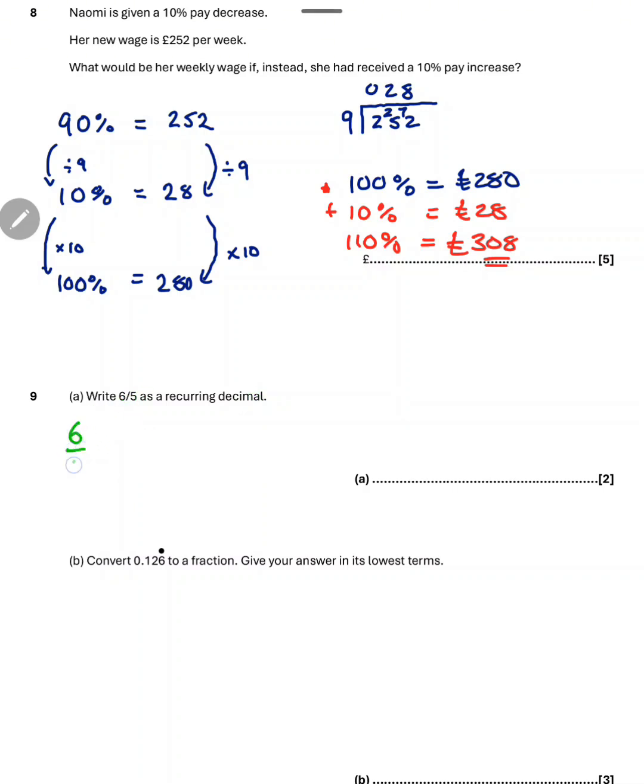We've got 6/5, which is 6 divided by 5, which is how many 5s in 6? 5 into 6 is 1, remainder 1. So we're going to need a decimal, and some digits to work with. We've now got 5s into 10, which is 2. Okay, so this 6/5 is actually 1.2.